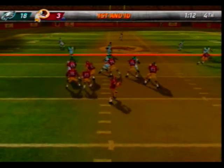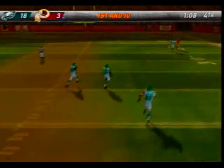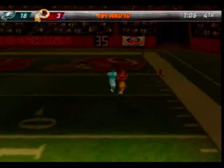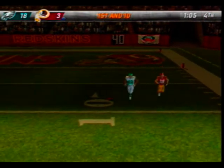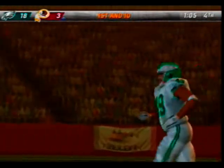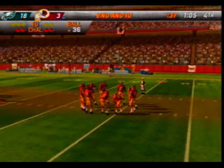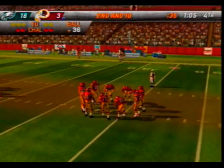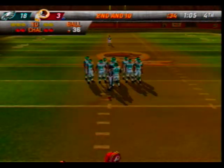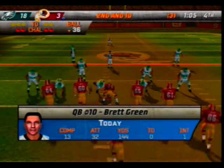Fires this one deep. Incomplete. He read the single coverage and went for it all on first down. The defense should focus on keeping the receiver from getting to the sideline, because as soon as he catches the ball, that's where he's going to want to go with it. Ball on the 36-yard line.